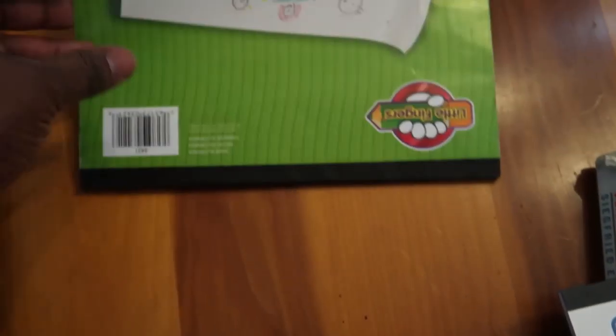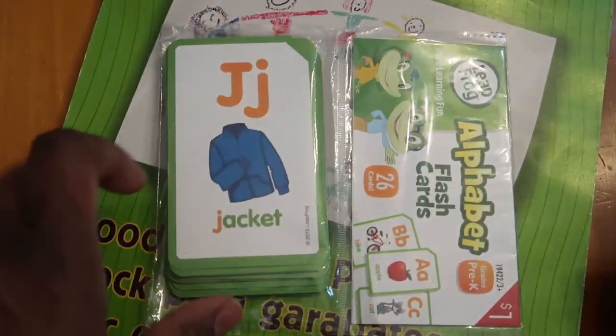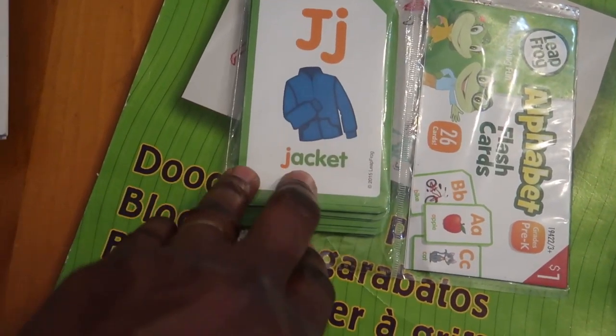Let me see what else. This is another flash card. And I have one with numbers. I don't know where it is right now. So we have numbers as well.